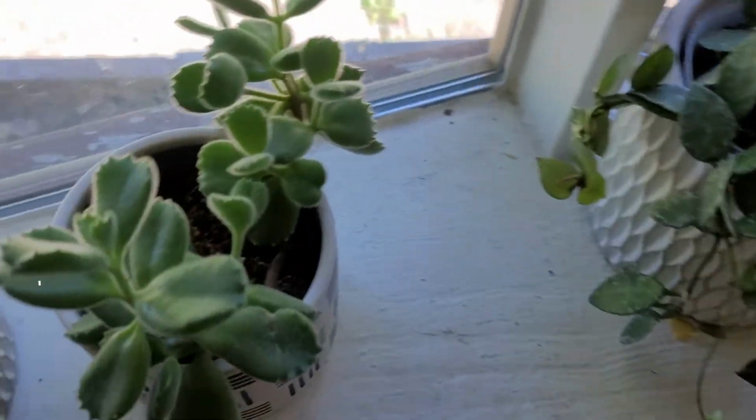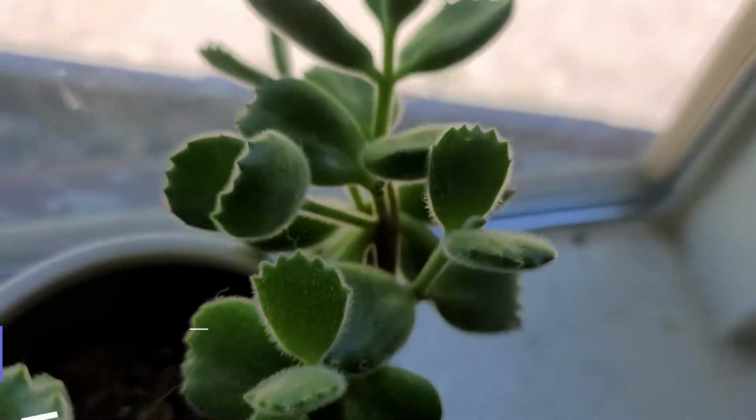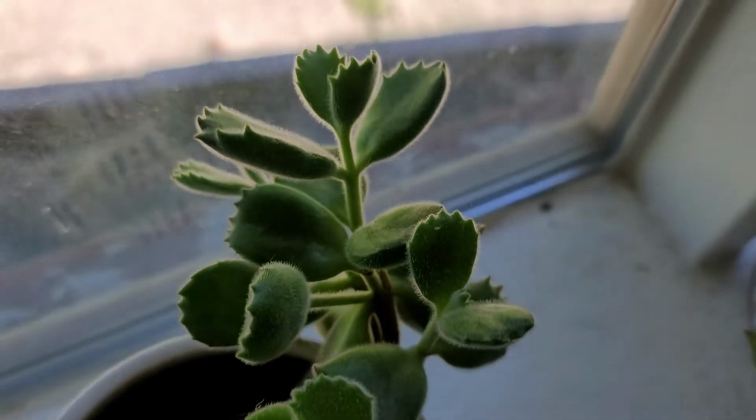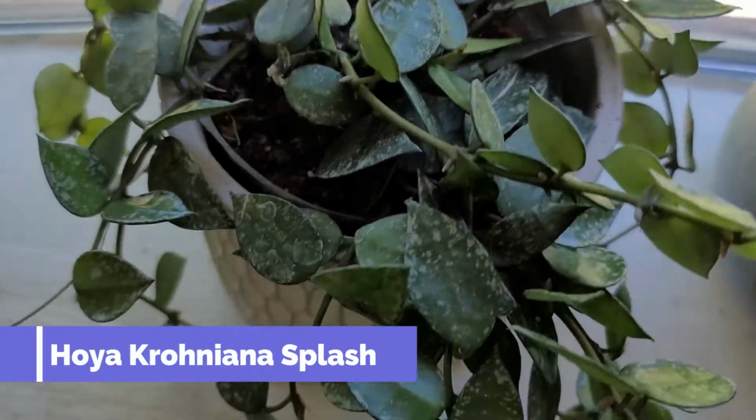Right next to it is my bear paw succulent. You guys already know I am obsessed with this plant. And right next to it is my Hoya Carnosa Splash.